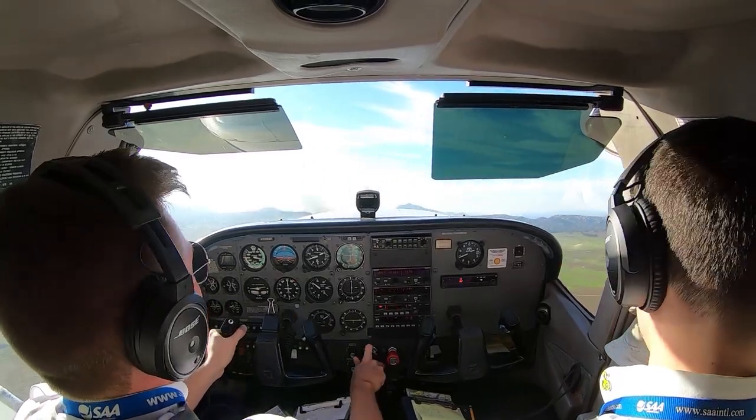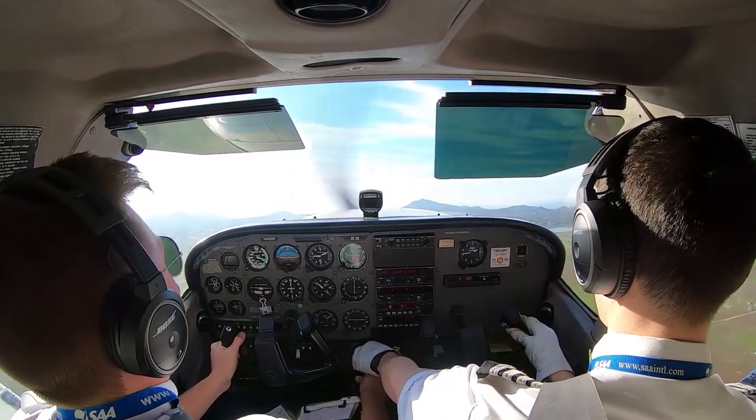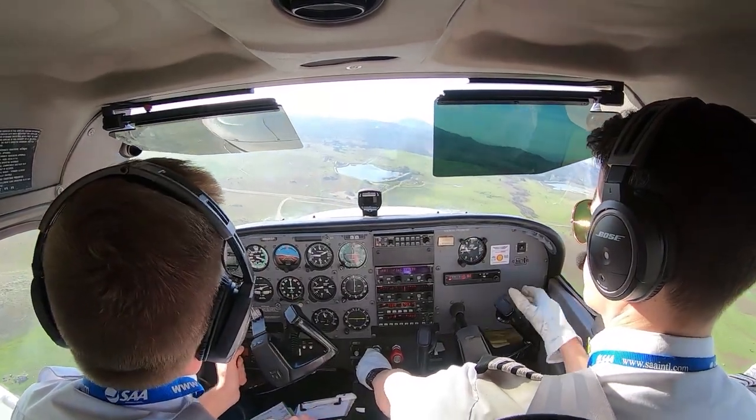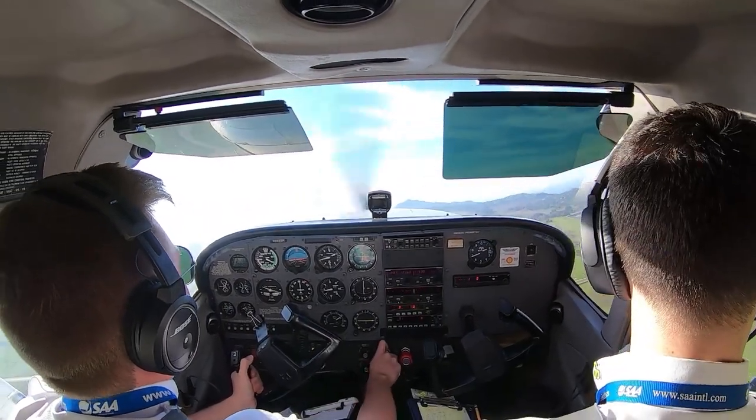Flaps up, mixture rich, full power, engine instruments are in green, and 74 knots. Okay, engine fails, what are you going to do? Okay, so nose down for 68, and we're going to pick a field, so we turn toward it, right? Yep. Okay, continue.